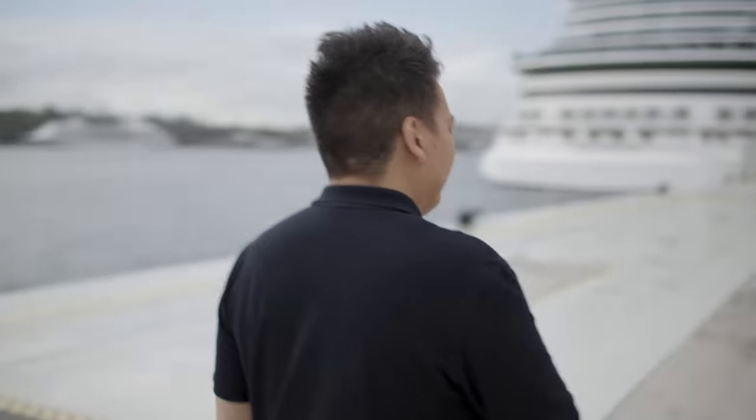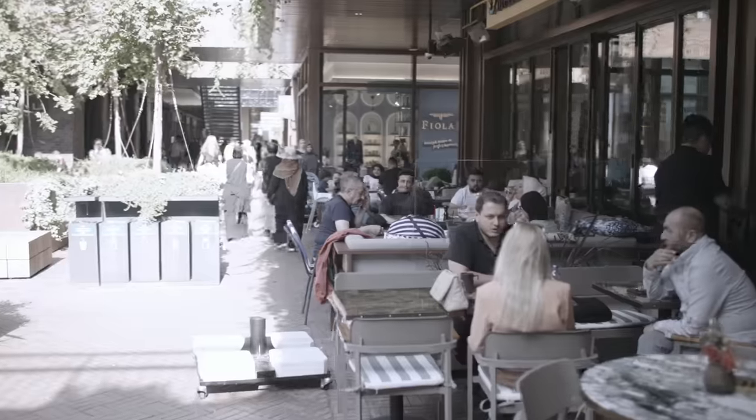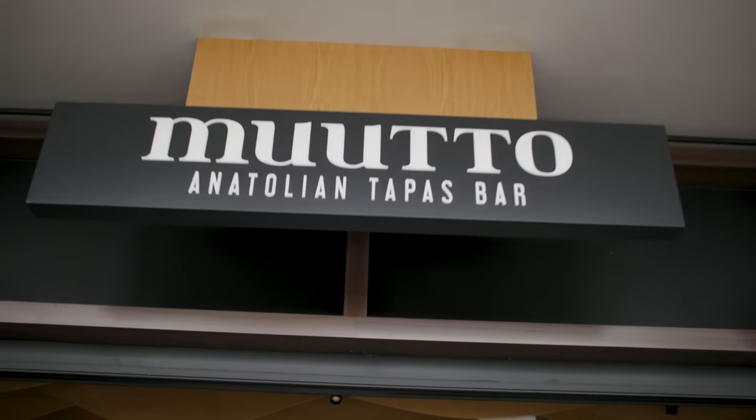I'm at the newly renovated Galata Port, home to some of the city's best restaurants. Chef Umut is taking traditional Turkish classics and reinvigorating them, giving them a bit of a modern upgrade in the form of small tapas. Chef Umut.